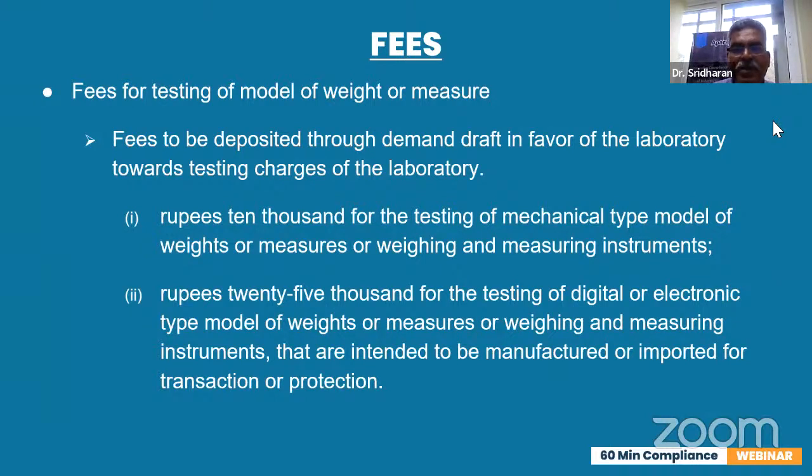Similarly, in case of testing of digital or electronic type model weights or measures or weighing and measuring instruments that are intended to be manufactured or imported for transaction or protection, earlier it was 10,000 rupees. In the recent past they increased it to 25,000 rupees. These fees are paid once it is tested and the approval is given, then further only verification stamping will be required annually.